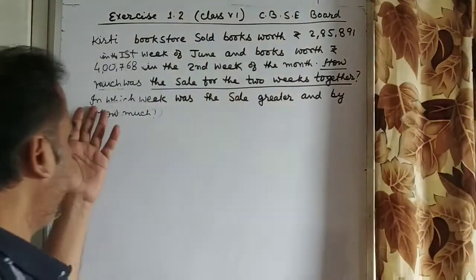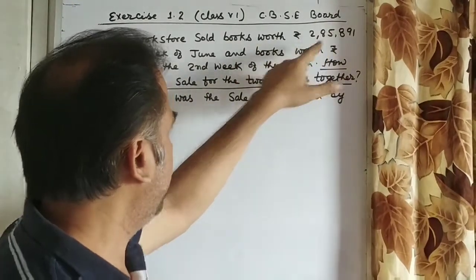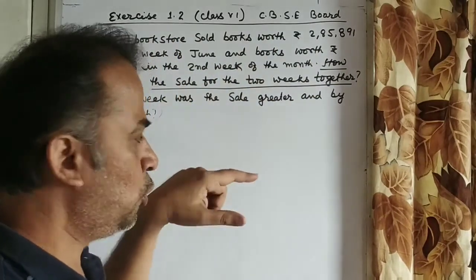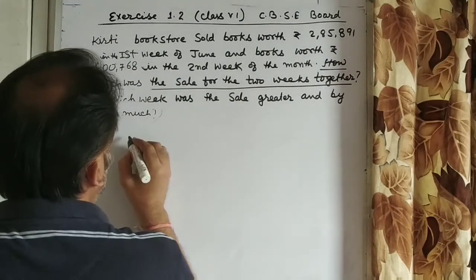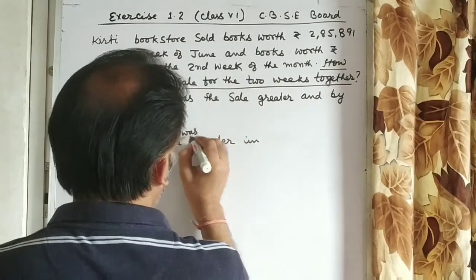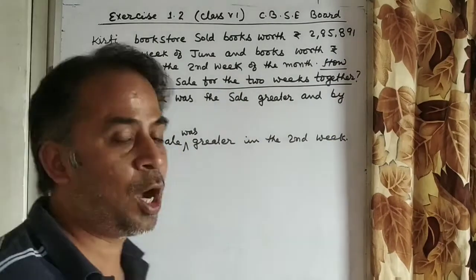next question. In which week was the sale greater? It is seen very clearly that this number is greater than this number. It means this is the number of the second week and this is the number of the first week. So in which week was the sale greater? Very clearly we see that the sale was greater in the second week. Okay? And by how much? How much greater?